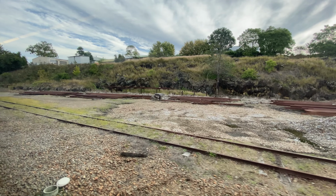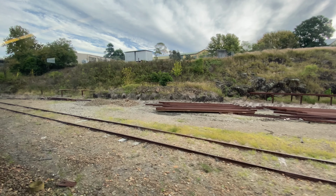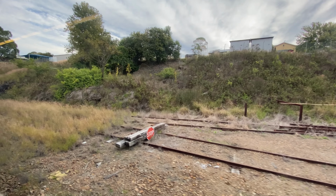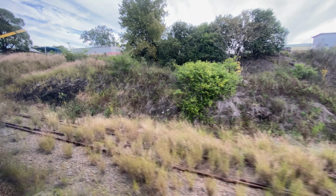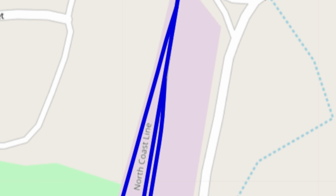The siding on the right is starting to get a little closer. But then the siding closest to this train has a stop sign. You can then see the point that connects these 2 sidings together, but these sidings are no longer connected to the main line. The track layout at the north end of the station is much simpler.